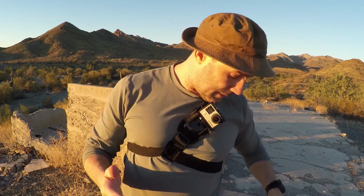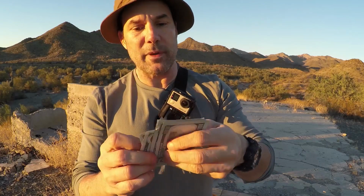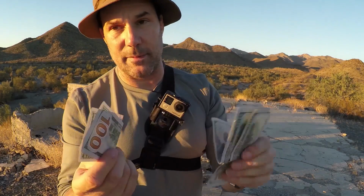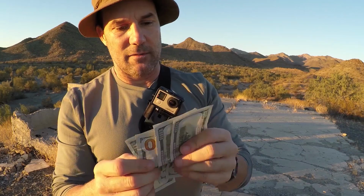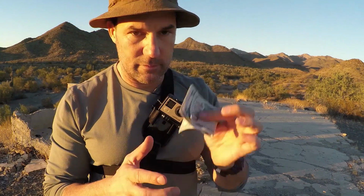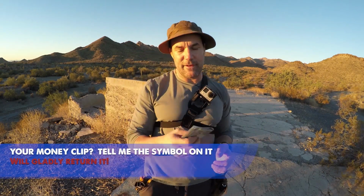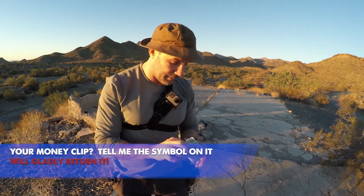I found a money clip, actually, that had several $100s in it. These are new bills, so somebody was ATVing up here with a bunch of money, and they dropped that. So I found this, so that was cool, but it wasn't an antique. I did not come up here thinking I'd find several $100s in cash, but I did.